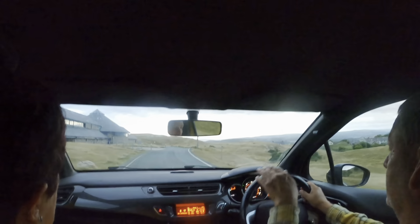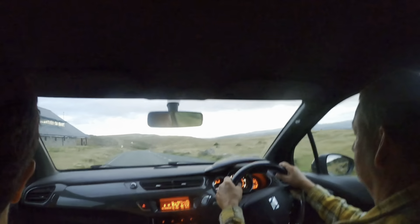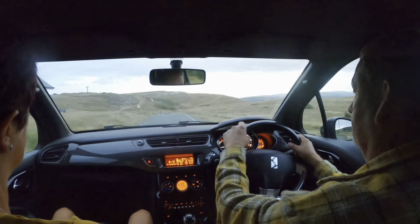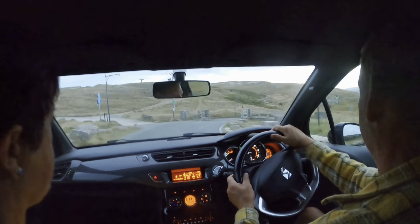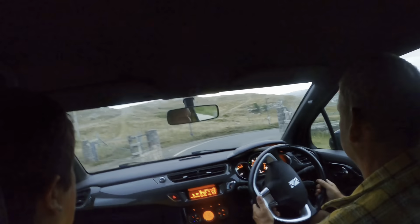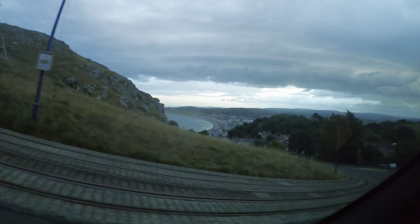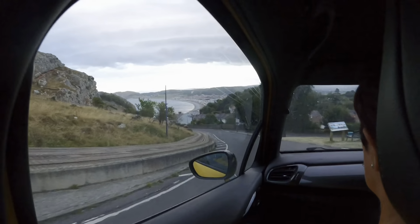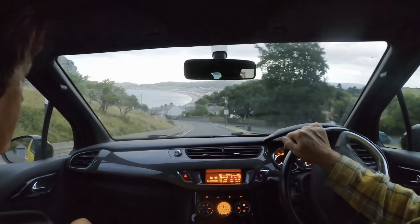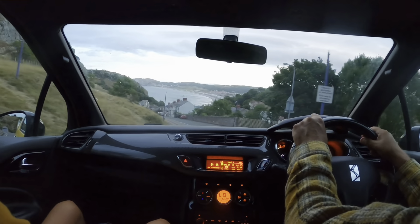In a minute, go around this next corner, it's an awesome view of the promenade. Good job I just changed the battery. Yeah, this view, look at that. That is some view, isn't it? Oh, that's awesome. It's just a big promenade. It's like a perfect bay, almost perfect shape. Gorgeous, isn't it?